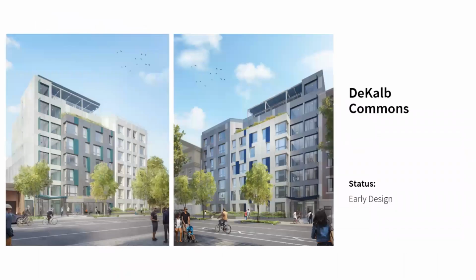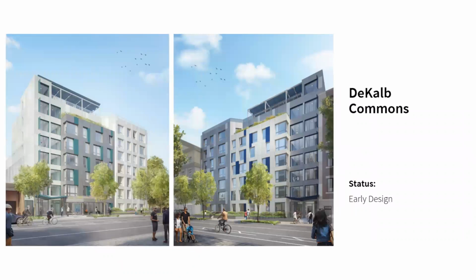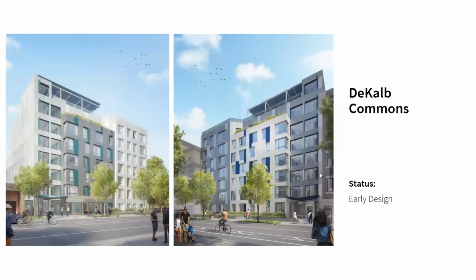The next project is DeKalb Commons. So actually you can see Rheingold has about the same source EUI as DeKalb, but DeKalb is able to certify to Passive House because it's not as dense. So it has different metrics.